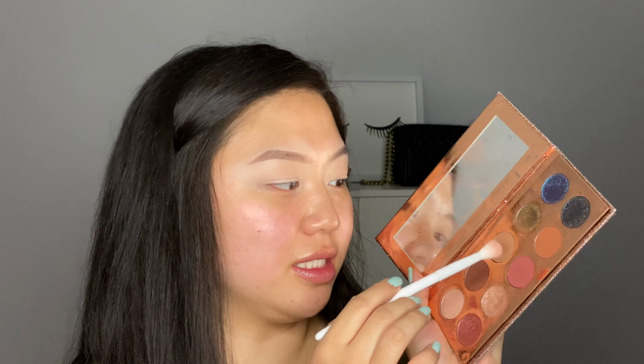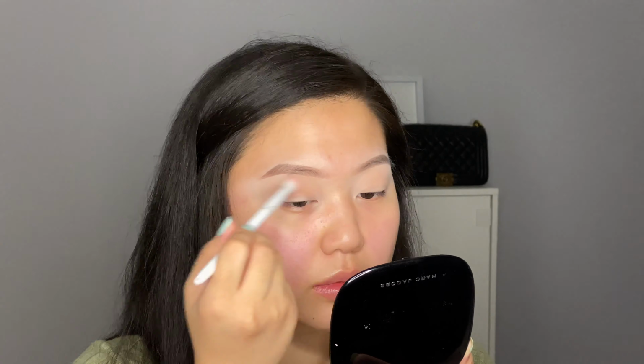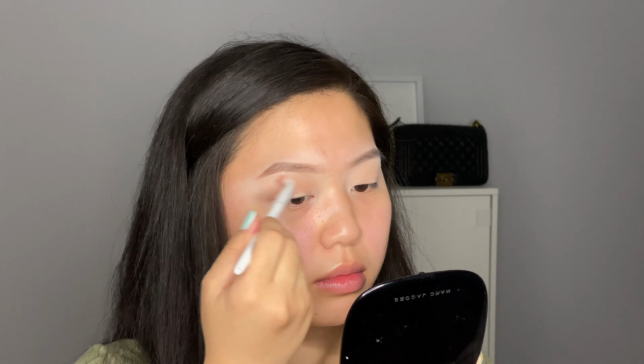And then of course, because I can never stay away from this palette, I'm gonna be taking these shades here for my crease as well. And then that's all I'm gonna do for the crease, and now we can move on to the colorful blue part. So the look is a little bit just like smoky blue liner look.